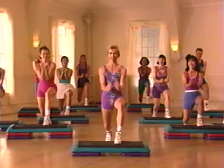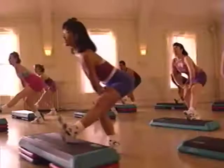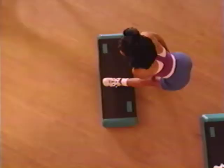Sink down. Long back. Relax the toes for a moment. Pull the toes back up. Now you want to keep the chest at a height that you feel the stretch, but absolutely no strain in the back, all right? Good, take it up.